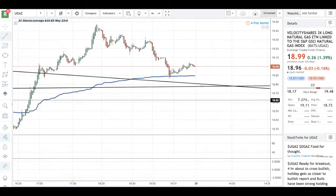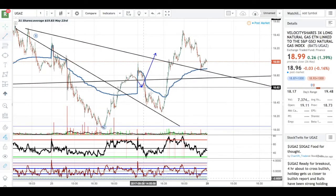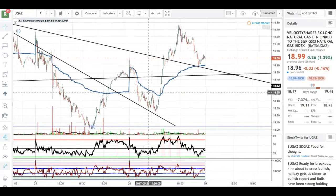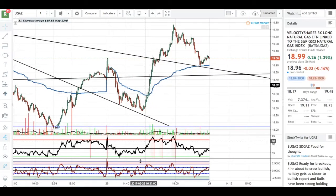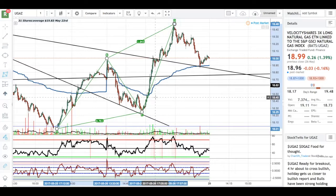Let's go down to the smaller time frame for UGAS. I'm going to delete these lines since they're old now. That was just a prediction. If you like harmonics, you can definitely see a nice harmonic play out here. It came all the way up here. So this is what I'm talking about whenever I draw these. I think I've only drawn 1 or 2 of them before, but this is what I see here.